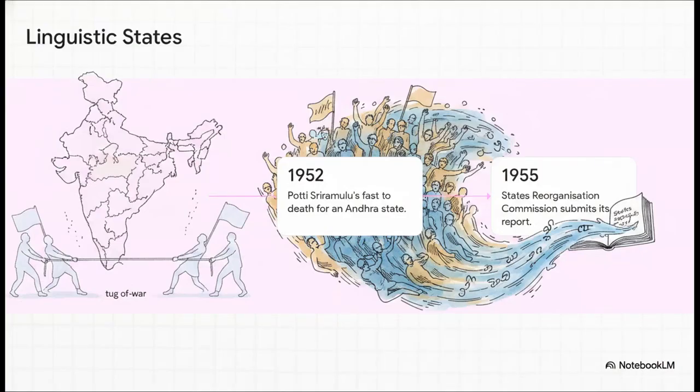So the outer borders were finally secured, but almost immediately the government faced massive internal pressure. See, the old colonial map divided land purely for administrative convenience. But now, the citizens of this new constitutional democracy demanded the redrawing of state boundaries based on cultural and linguistic identities. What followed was a massive political tug-of-war.